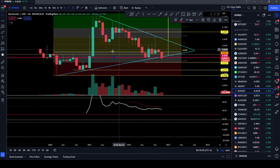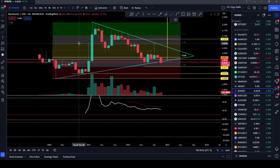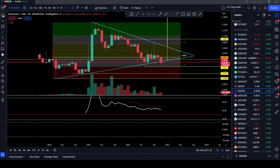Also on top of that, I guess this could be a very large inverse cup and handle here. You got your cup right here, you got your handle right here, and then you'd have a breakout target to the depths of hell, basically. Anyway, I don't think that's true, but that's just kind of what I'm seeing here. Possible, but not likely. So we really need to close above that line.